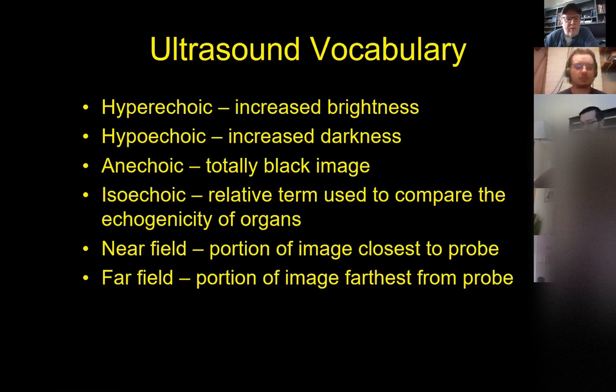Anechoic means literally without echoes. Things that are anechoic show up pure black on the ultrasound machine. They generate no echoes at all. Isoechoic is a relative term that you use to compare one structure that sits right next to another structure. If they have the same shade of gray, then those two structures are isoechoic to each other. They're the same level of gray, same shade. So what are some examples of these that you could use?